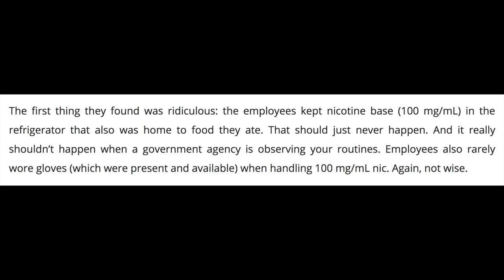And it really shouldn't happen when a government agency is observing your routines. Employees also rarely wore gloves, which were present and available when handling the 100 milligram per milliliter nicotine. Again, not wise. So this isn't really about that. Sure, this shop was doing some things, maybe keeping nicotine in the fridge where food is kept. Yeah, that's a no-brainer. Why would you even do that in the first place?